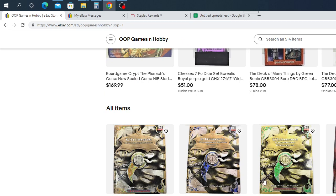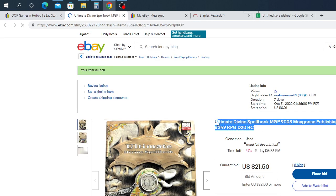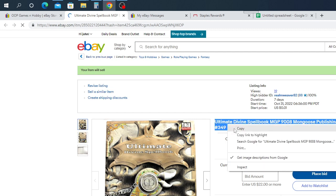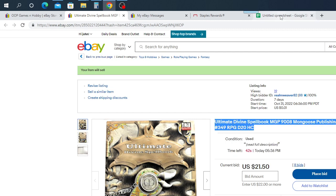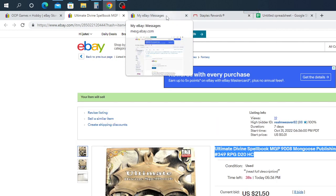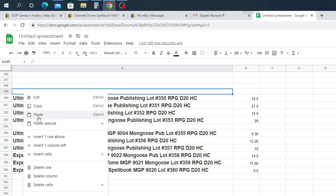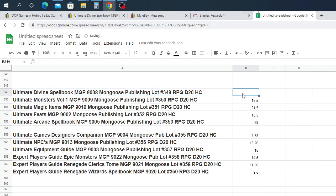Looks like we had one little price go up, character concepts. Let's see. Oh, Divine Spellbook. Look at that. $21.50. $21.50. $349. That's what I thought. $21.50. Jinxing myself in hopes that we get more bids.